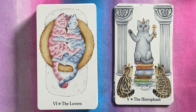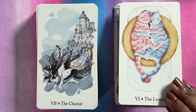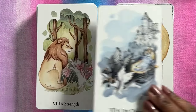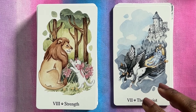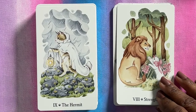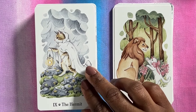The cards are very RWS. There are some that veer, but most of them stick pretty close. You can see this Lovers card veers a little bit from the RWS, and so does this Chariot card, but most of them stick pretty close to the RWS scenes, and the ones that do not still have enough there to give you the meaning of the card. So they're very easy to read. There's a lot of white space, which I think also leads to that cool and relaxing feeling.